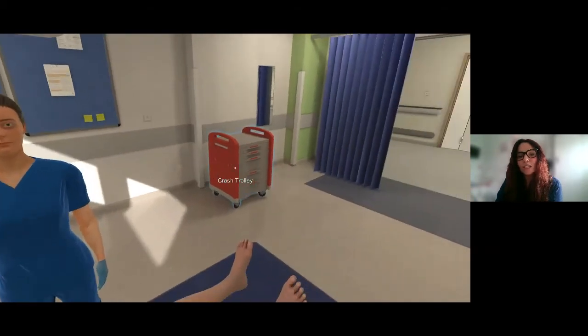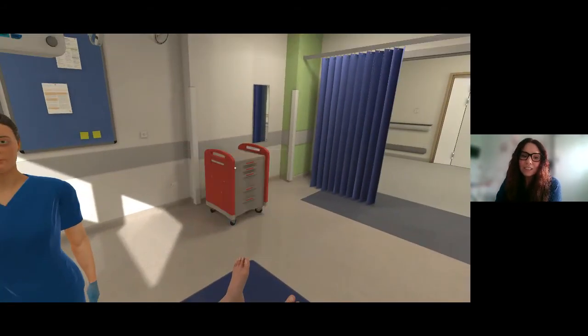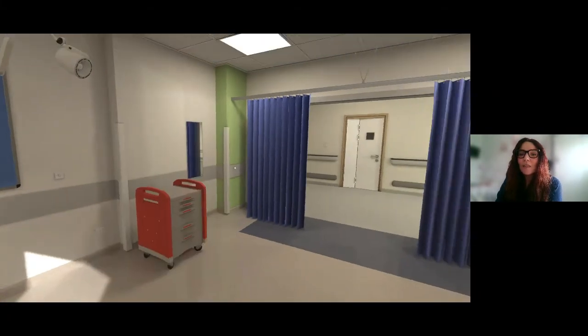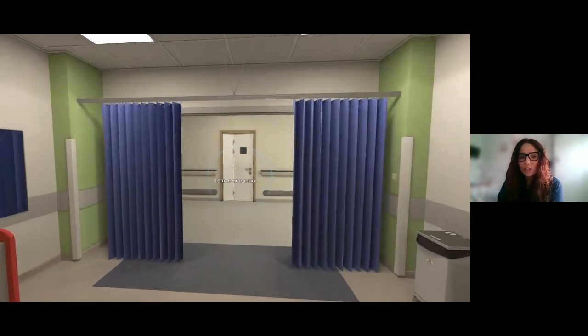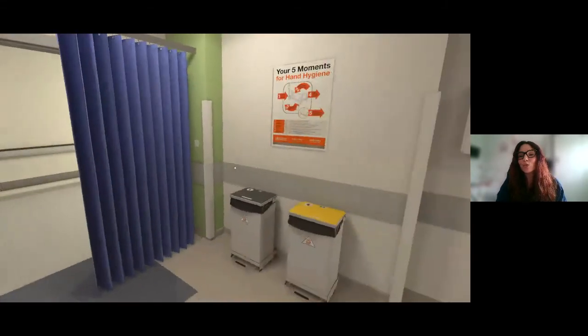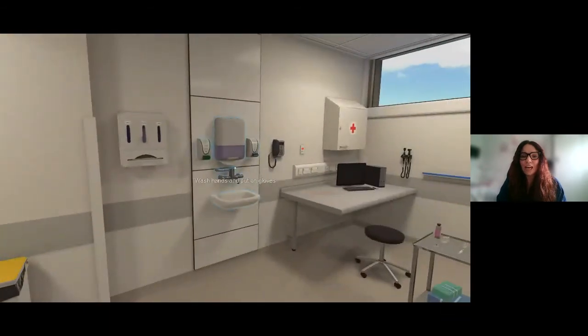Coming around, you've got things like your crash trolley, guidelines, drugs. And then towards the back of the room, you'll see that you can actually leave the scenario. Now, there's actually 3 ways a scenario can end. You choose to leave, that time on that clock behind George runs out, or number 3, you give them a medication that they have reacted to.